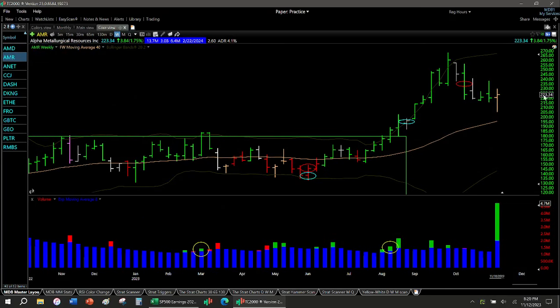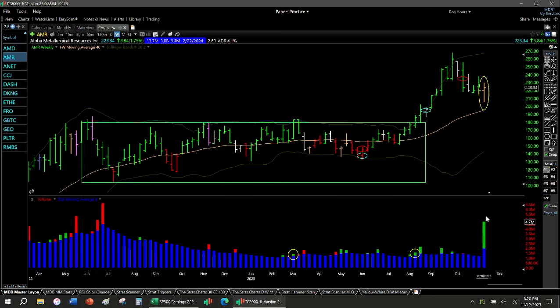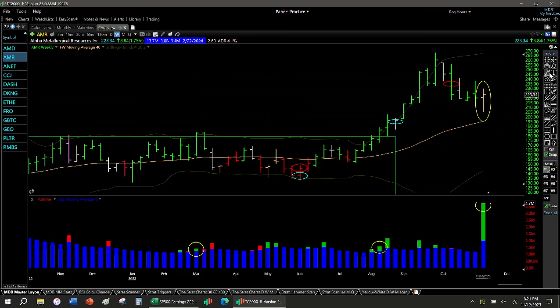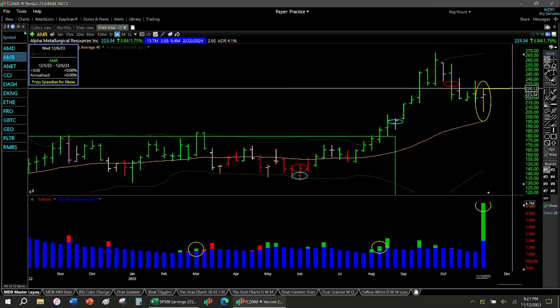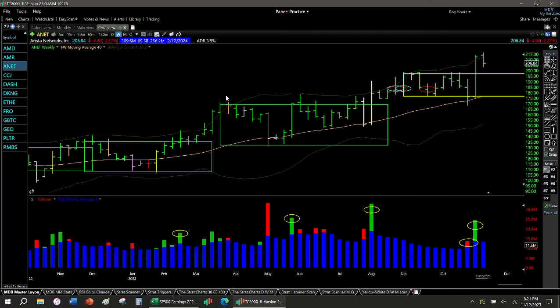AMR, well, there's a signal. Look at here. Signal, big volume. Look at the volume. I think they were added to an index or something. But there's a signal right there. So, draw a line across the top. If it hits, what is that, 230 or so? If it hits up there, buy it. If it doesn't hit the trigger, don't buy it.